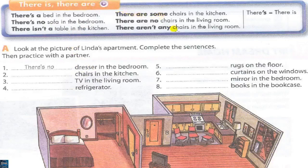There are some chairs in the kitchen. One, two, three chairs. There are no chairs in the living room. In the living room here, no chairs. There aren't any chairs in the living room. So there are no chairs equals there aren't any chairs.